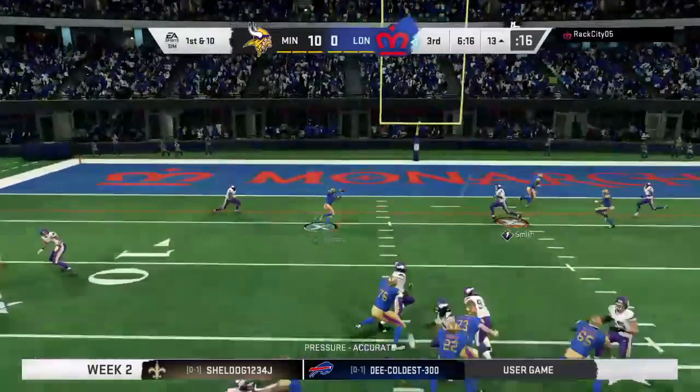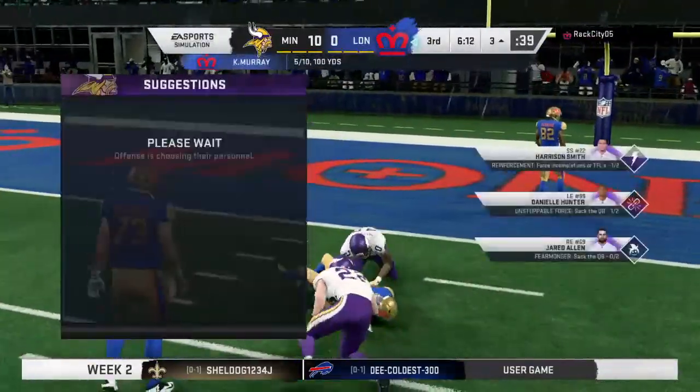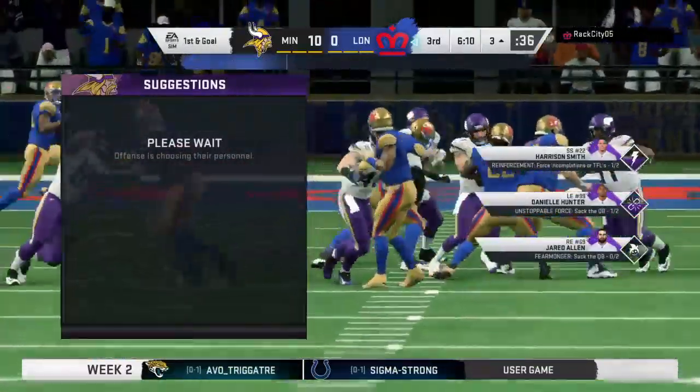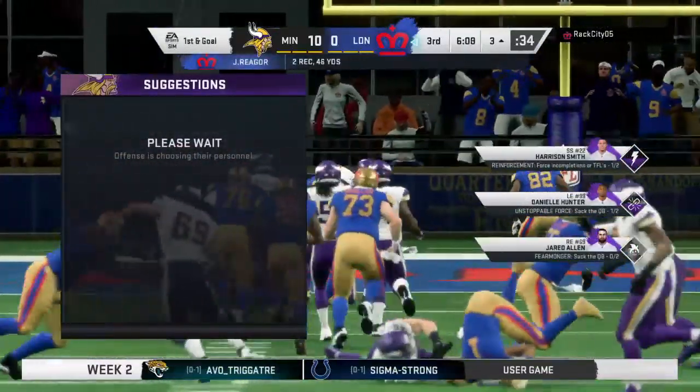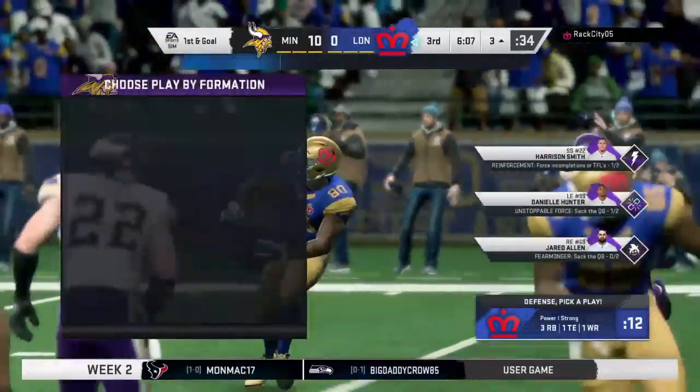From the red zone, here's the Heisman Trophy winner, Murray. His pass caught at the 4 and stopped a few yards shy of the goal line at the 3. It's a good gain of 11. Sets him up first and goal.